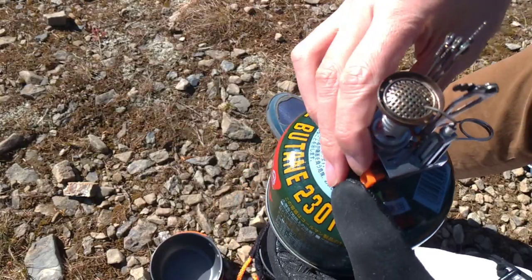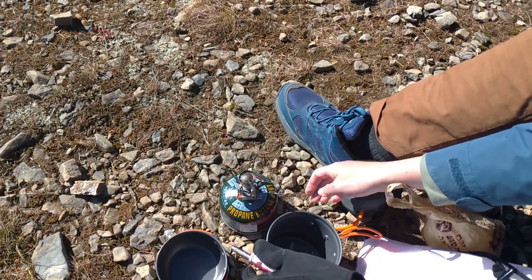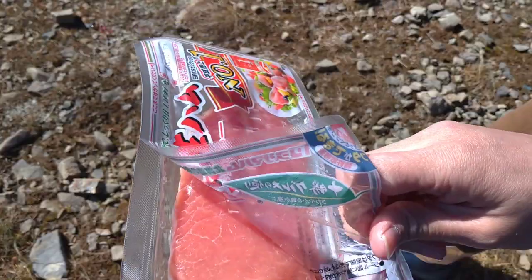Coming to a well-maintained emergency hut in an area sheltered from the relentless winds, I decided it was time for lunch.